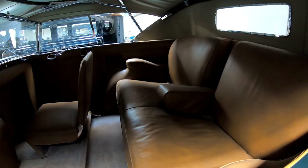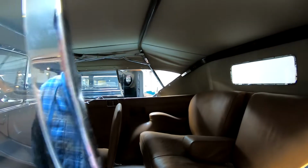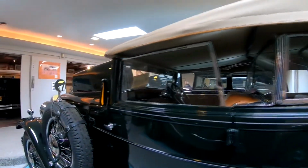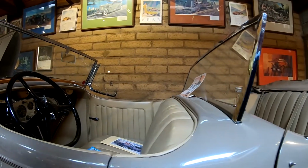Leather seats. Convertible. Yeah, look at that. Look at that leather. Wow. And then it has a separate window to divide it. Okay. I'd love to own one of these or anything.